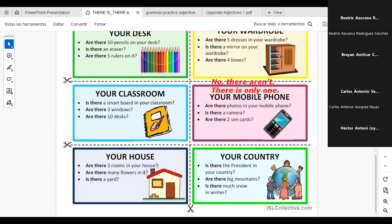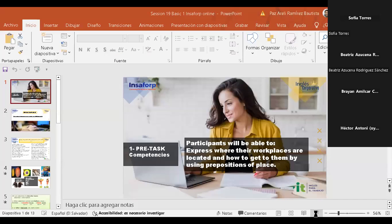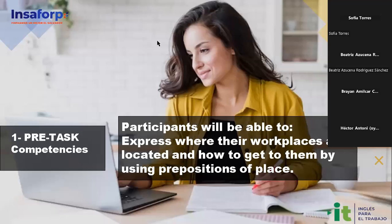So, celebrar los demás celebraron. Vamos a seguir. Okay, vamos a seguir entonces. So we have a very nice topic for today, and this is about adjectives. So we're going to be learning how to use adjectives. Entonces vamos a avanzar un poquito más con el uso de los adjectives. And tomorrow we're going to be studying prepositions of movement and location.